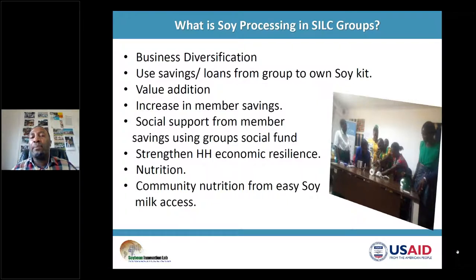So the businesses, as they produce the soy milk on a daily basis, bring income to the households that they can use for their various needs. It also came in for the nutrition aspect. As much as we promote the soy kits for selling the soy milk, most of the soy milk is also consumed at home. Most of it is used by the children as they are going to school. In Malawi, there is a culture where most of the school kids take fizzy drinks when they are going to school.